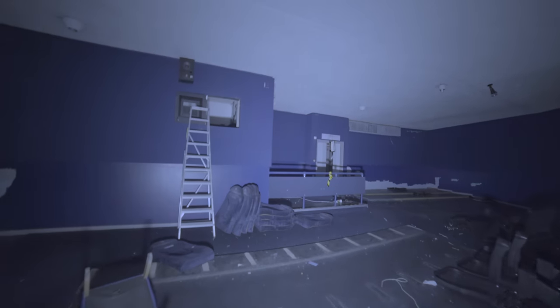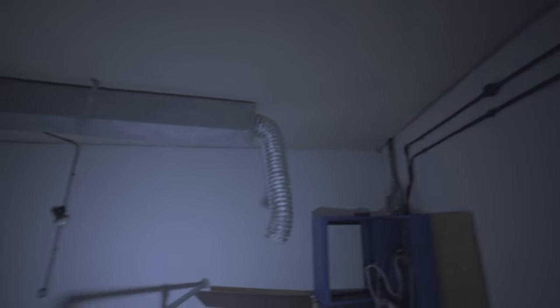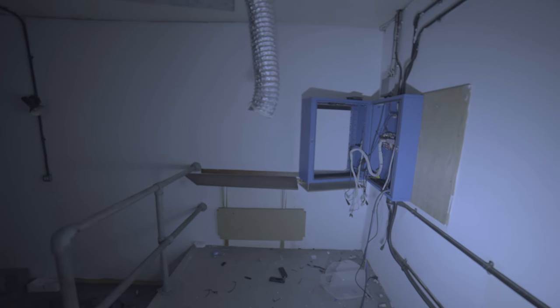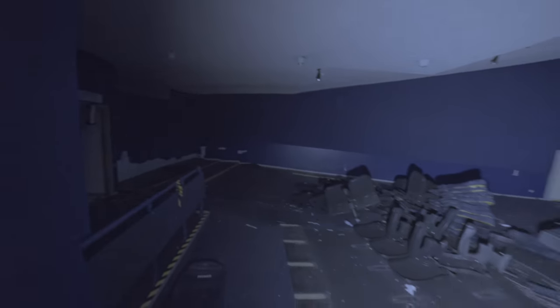Look, somebody's put a ladder up there. Maybe because people just don't know how to get into the projection room. I'm curious. What's up there? I see there's a little walkway. Where does it go? I'm just curious how you get into these little projection rooms.